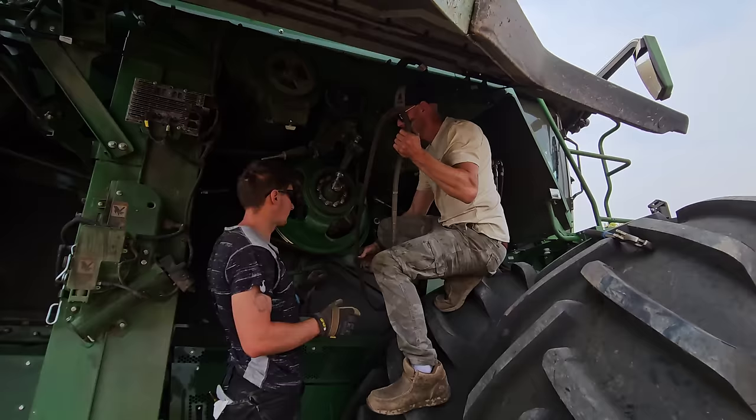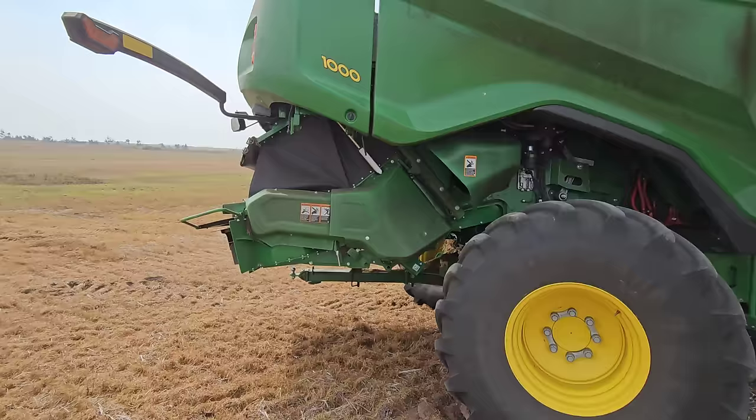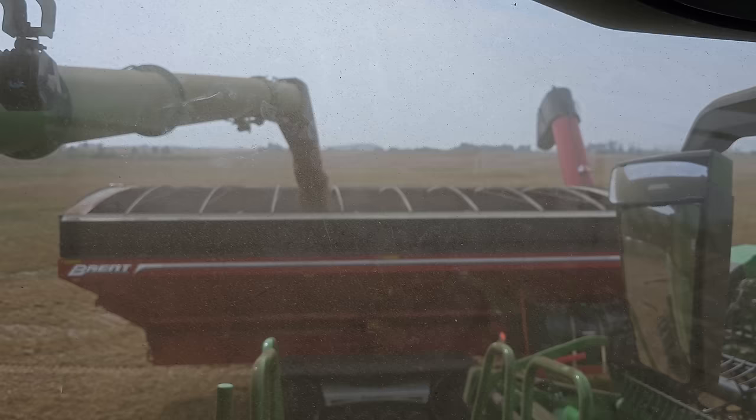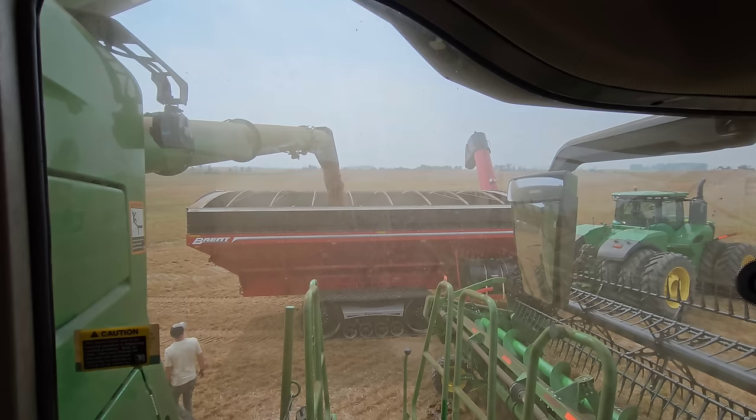Okay, we just took this drive belt off here. I'm gonna have to move to put my auger back out. Now we know we're good. And there we go. We're gonna be a little slower getting this load off, but it's coming.